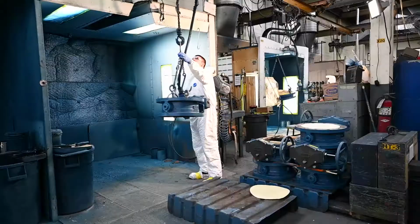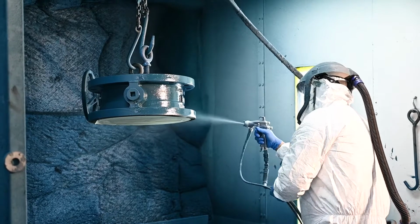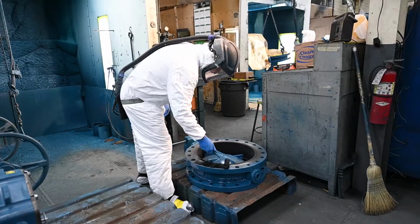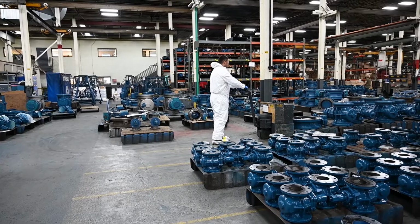DeZURIK has 7 paint and powder coat booths located strategically throughout the Sartell manufacturing plant. The finishers meticulously apply a 2-part epoxy to all valves and components with various colors, but are well known for applying the company's signature DeZURIK blue paint.